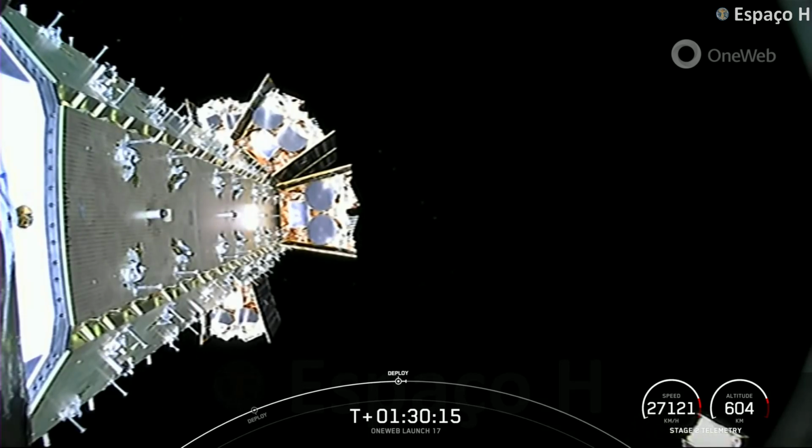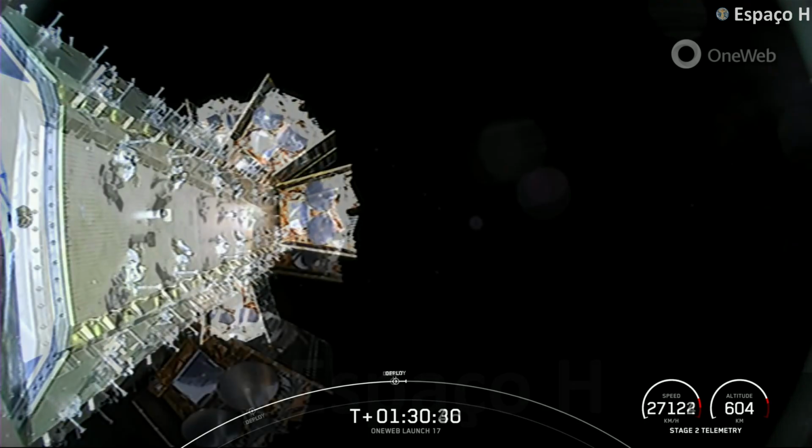Although we were expecting to start this final deployment sequence in the dark, it looks like we were able to gain connection to our ground station in Kodiak. Now we may lose connection to this ground station in the middle of the deployment sequence, but should be able to regain connection around the T plus 1 hour and 32 minute mark.